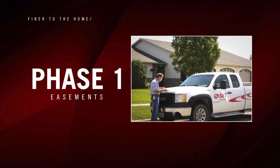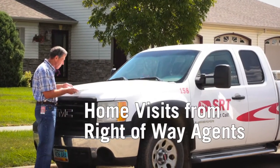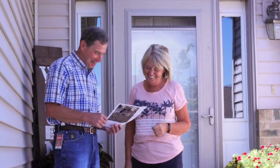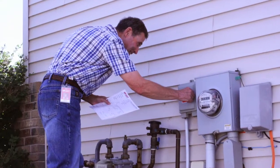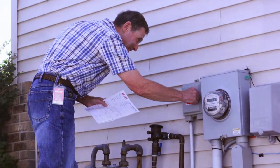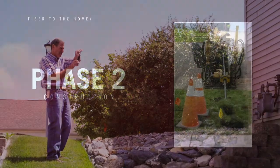Phase 1 starts by getting easements from land and homeowners. Our right-of-way agents secure permission from families in order to bring the fiber optic service directly to your home. They visit with you about what services you may want, explain the construction process, and take photos of where the SRT equipment and buried fiber optic cables will go on your property.